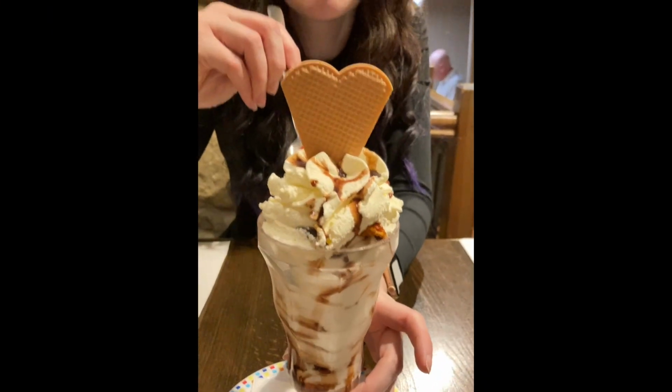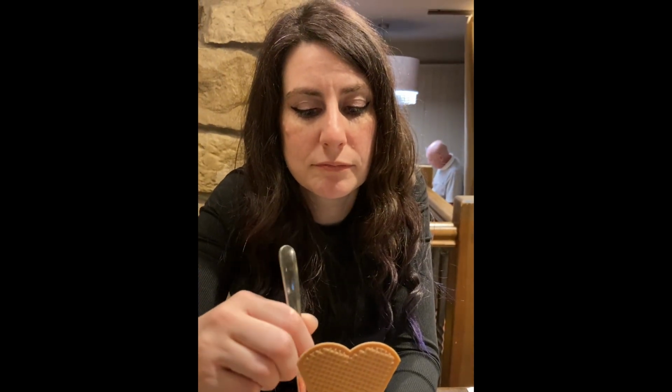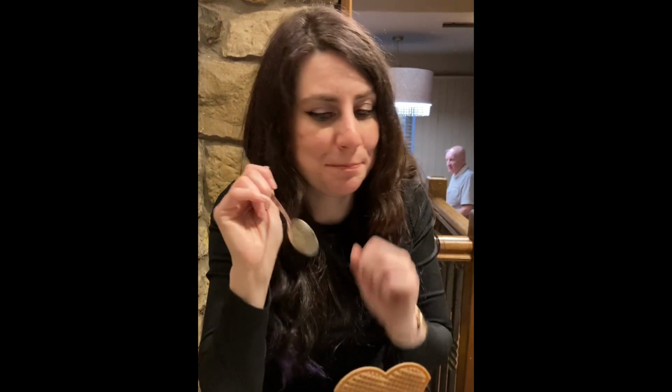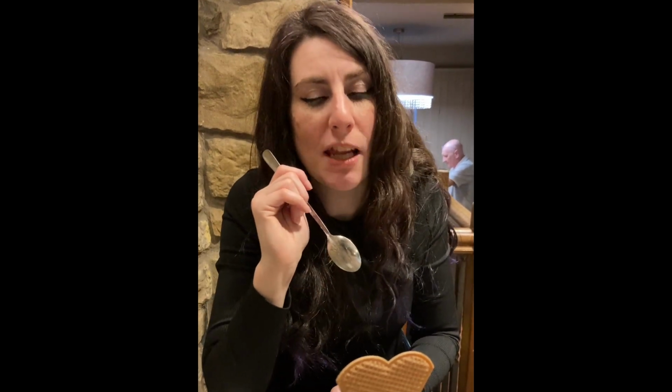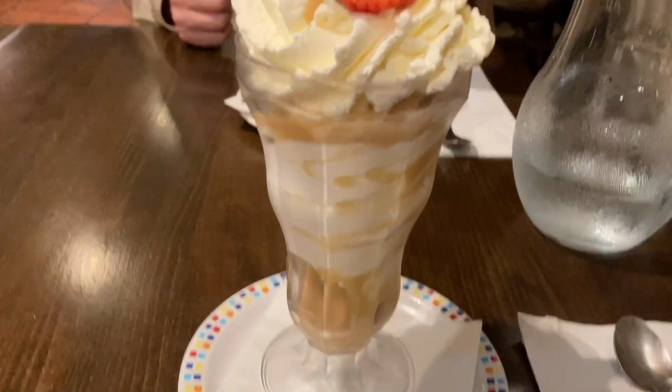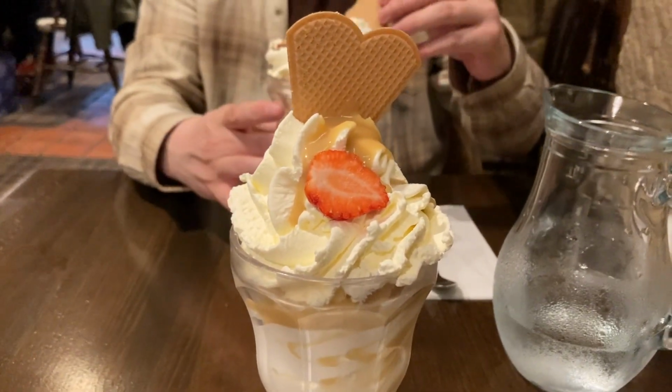I'm trying some of Eddie's sundae, if I can get to the ice cream. It's really hard. There we go. I'm not a fan of chocolate sauces and stuff, but that is good. The vanilla ice cream is superb. Yum. And here is my sundae, the correct one, which I'm hoping is going to be equally delicious.